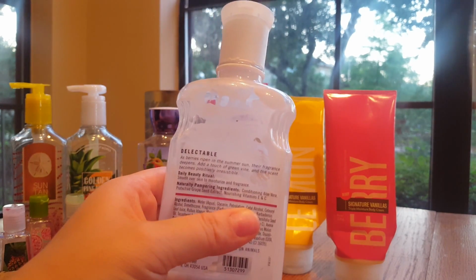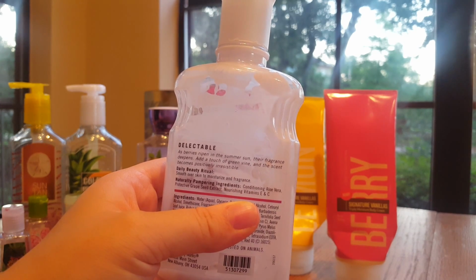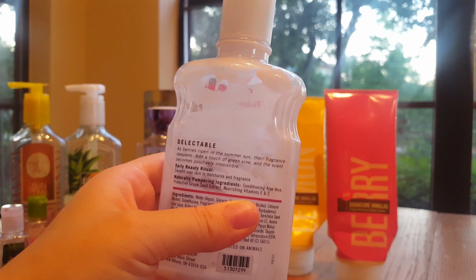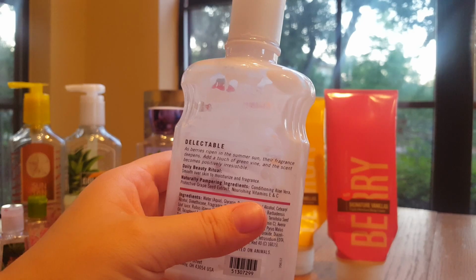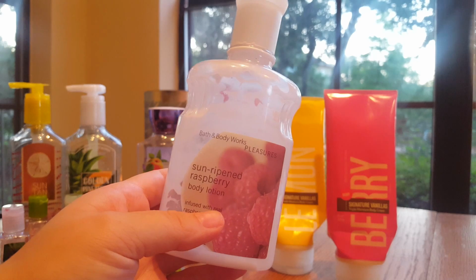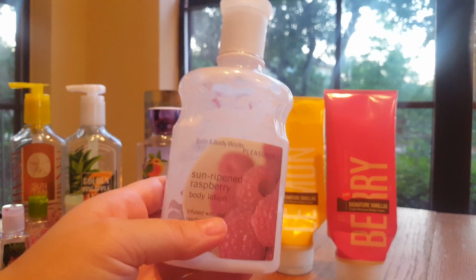The notes on this one are: berries ripen in the summer sun, their fragrance deepens, adds a touch of green vine, the scent becomes positively irresistible. So basically, I think they're saying it's berries and greenery. I don't know what the notes on the current one say. It smells the exact same to me. I was able to compare them side by side. They smell exactly the same to me. So that's all that matters.